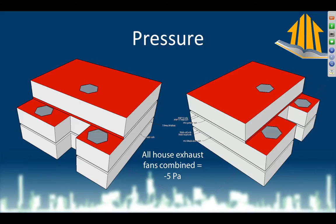So you can see all of these exhaust terminals that I labeled here. Those all added up at the same time only depressurize the house by 5 pascals. That is not a lot. That indicates a couple things to me. That indicates a very leaky house, and it indicates that those fans actually don't do a lot. When I then go around and measure every single one of those exhaust fans to do my job thoroughly, I actually find that they move a lot of air. So now I think that the house is really way leaky.